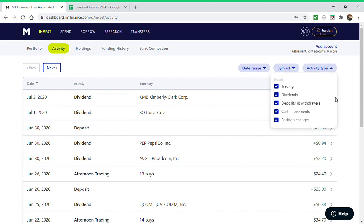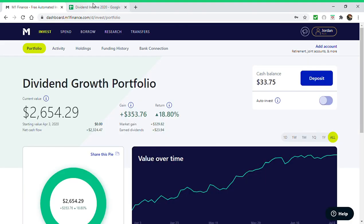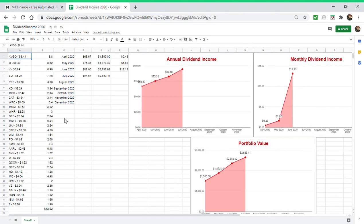If we sort here by dividends, we did just receive a couple of dividends to start July before this weekend. Coca-Cola and Kimberly-Clark, we received 2 small dividends from. At the end of the month, like I do every single month, I will be adding those numbers and tracking my annual dividend income, my monthly dividend income, and my portfolio value.